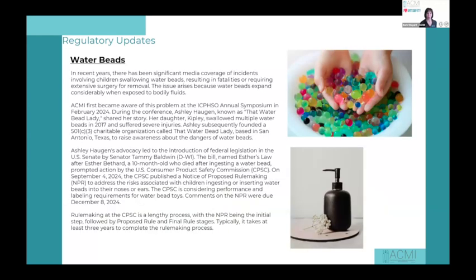Okay, feel free to throw questions at the end. We'll move on to water beads, I think, are next. Great. So water beads, they're fun, they're squishy, they're colorful, they look like candy. The CPSC is considering new performance and labeling requirements because of these ingestion risks. What happens is children especially like to eat these. They are very tactile, they're fun, they're colorful, again, look like candy. They expand when they're exposed to any kind of moisture. And of course, that causes major issues.